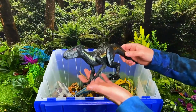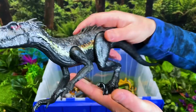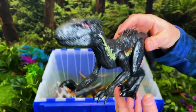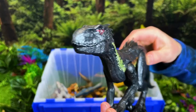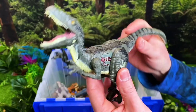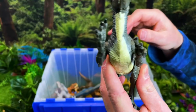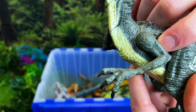One of the stars of the Jurassic World movies, the Endo Raptor. These dinosaurs are super fierce, super sneaky. You do not want to get trapped in a building with this dinosaur. Here is another Velociraptor. Check this one out. So the tail goes up and down, and you can slash with those claws right there. And it has a button on the side too.